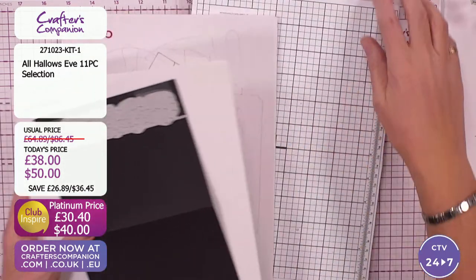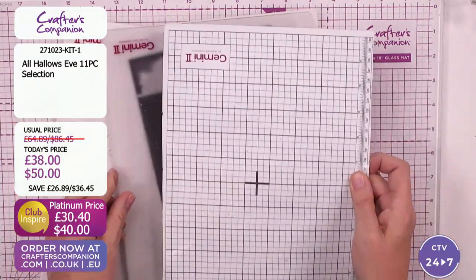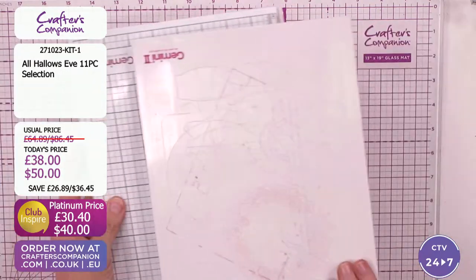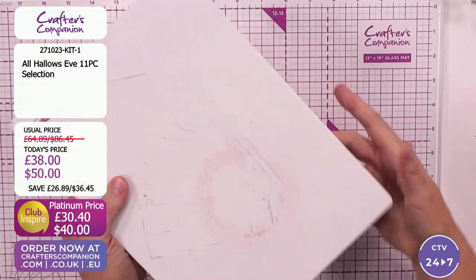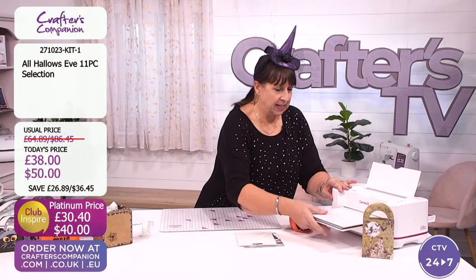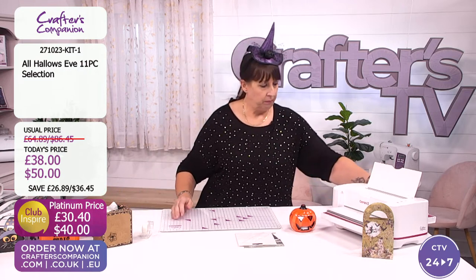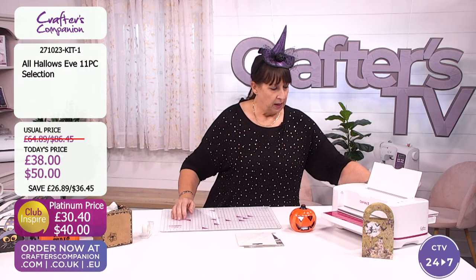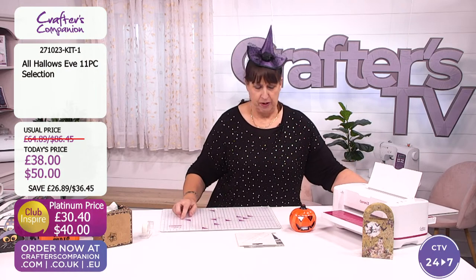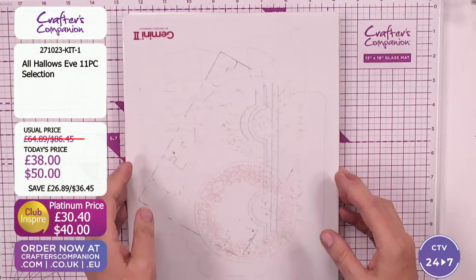So again, thin metal dies need our normal sandwiching. So I'm going to add in my frosted shim, my magnetic shim, and then pop my top plate on. And then we're going to pass that through our Gemini. So that's going to take out all the cut pieces for me. And this would look great in any of those colours that we showed you in that textured pack. Who says that a pumpkin has to be orange?